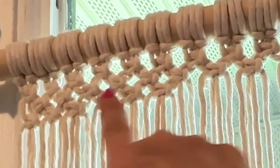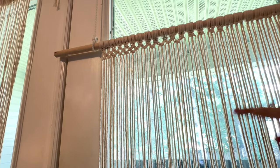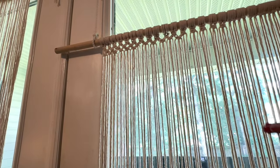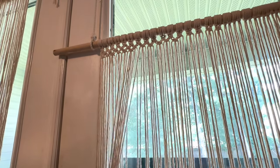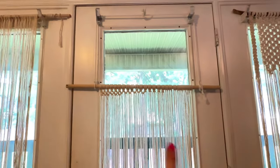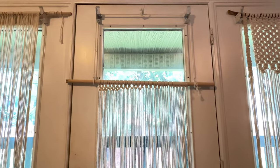Here you can see I started my second row, and that's alternating. And then this is the third row. So I am just going to repeat these all the way across, I'm thinking until I get somewhere down in this range where you can't see my hand. That way, when I back up, the valance is going to cover the overhang from my balcony there. That's my goal.